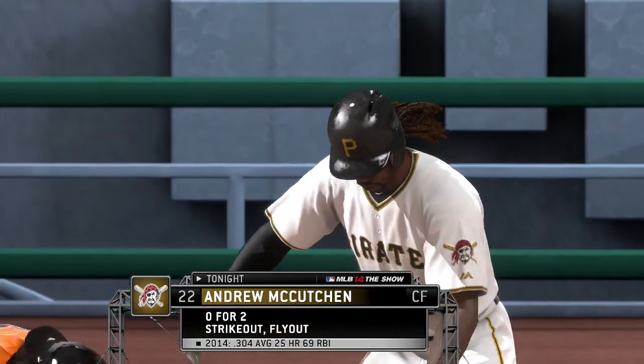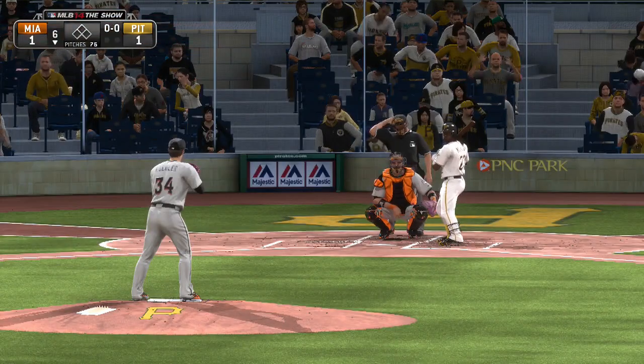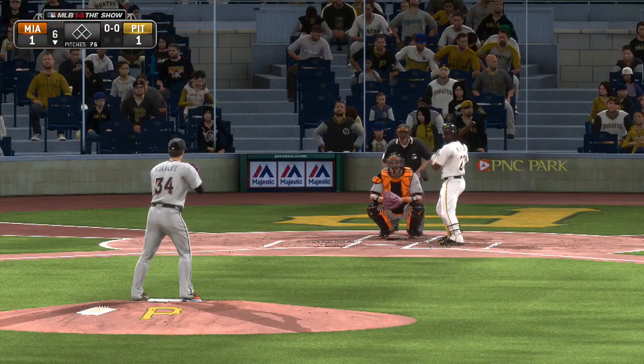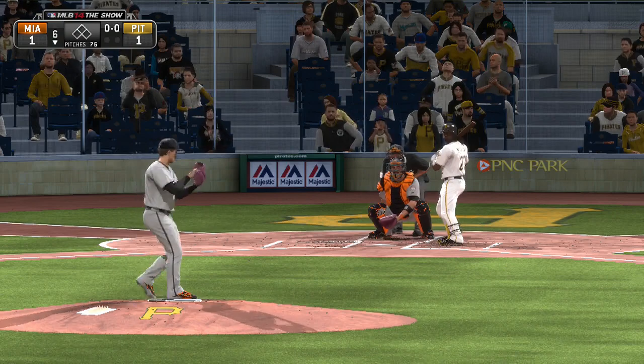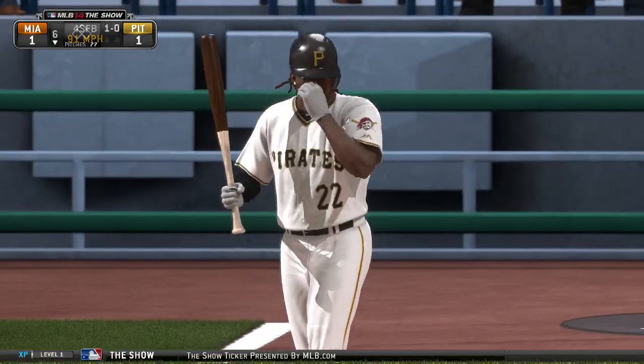Andrew McCutcheon will stand in now. He's struck out and flied out, 0 for 2 thus far. Fielder, Andrew McCutcheon. And he lays off there, 1-0. One ball, no strike.